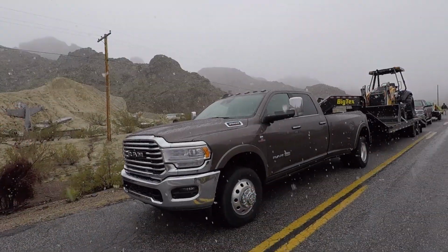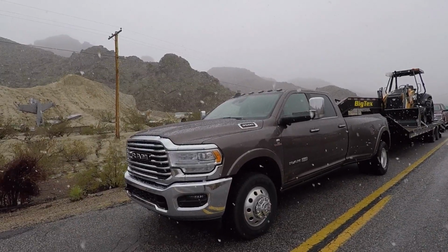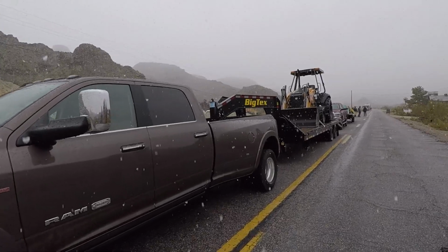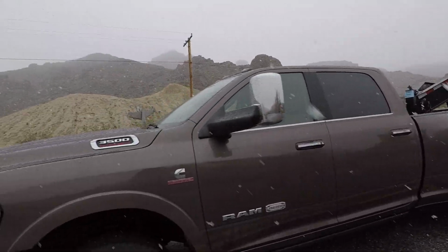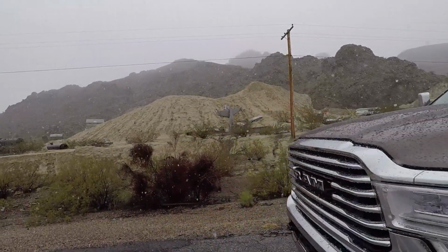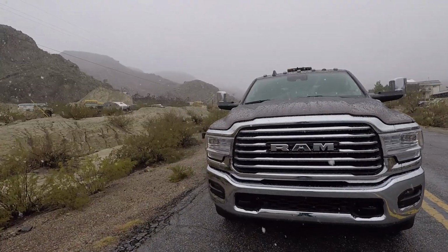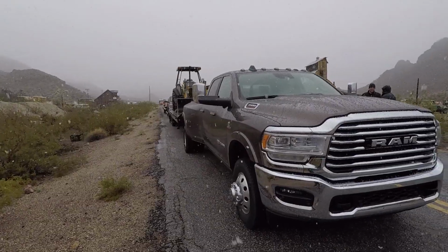Amazing. Getting ready to drive the Ram Cummins turbo diesel 3500 Longhorn with quite a bit of load on the back of it. Here we go. Take it for a ride here. My friend Matt will be driving initially, and then I'll drive after that.